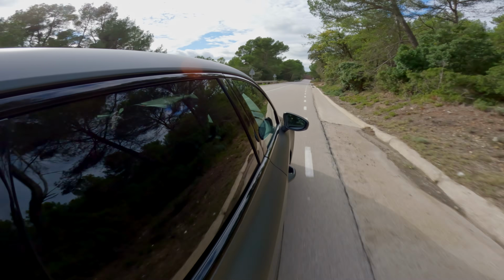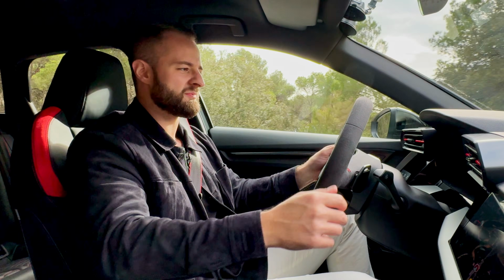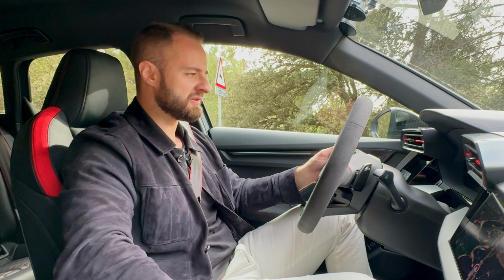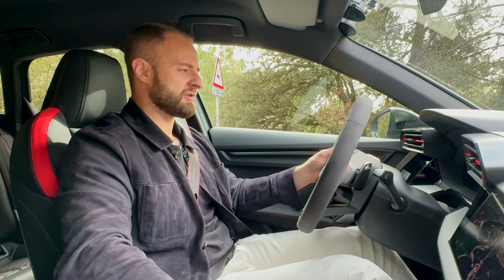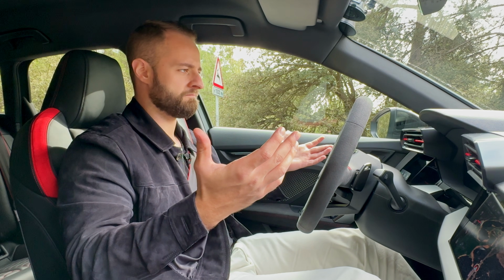And one of the best things is also the launch control. I mean, they made this car so much quicker than it was before. And for the launch control, you just put it into drive, right? So it shifts itself. Left foot on the brake, right foot on the throttle. Pow!